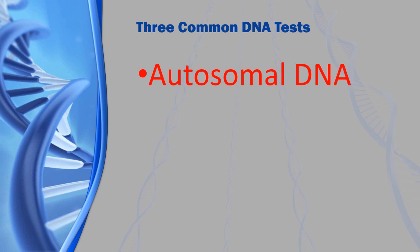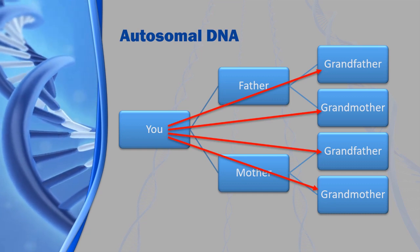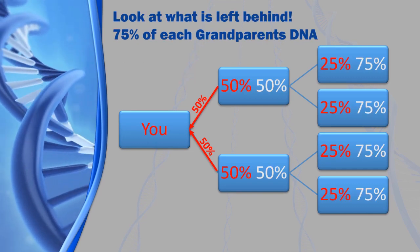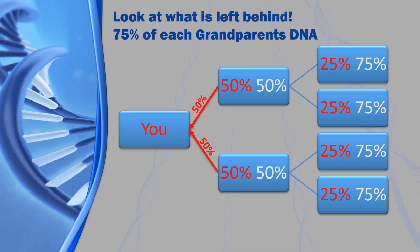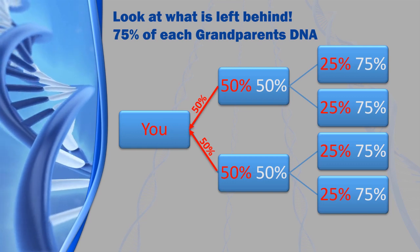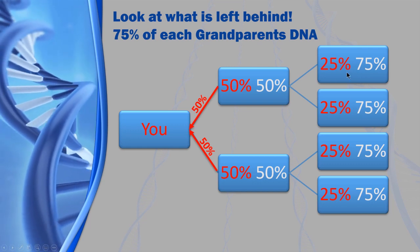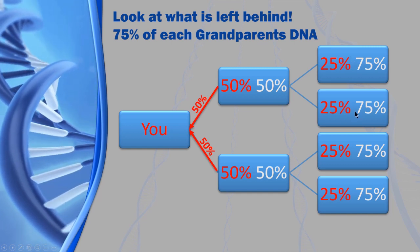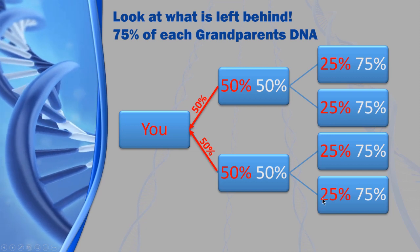So let's start with autosomal DNA. An autosomal test is kind of a shotgun blast, giving us DNA from all of our grandparents and beyond. Keep in mind that on an autosomal DNA test, we get 50% from our father and 50% from our mother. Look at what's left behind. That leaves behind 50%, represented here in white. Represented in red is what's being handed down to you. Up here, this parent gave 50% to this child, and this parent gave 50% to this child, so that means that only 25% is handed down to you. So you have 25% of each of your grandparents.